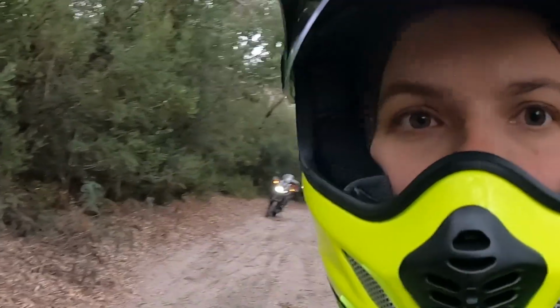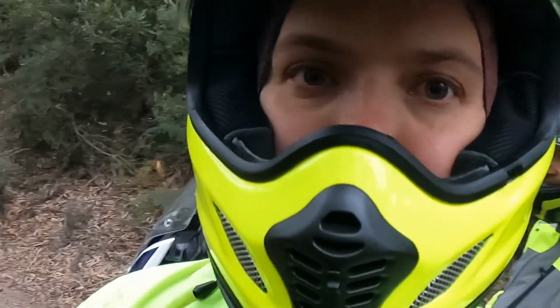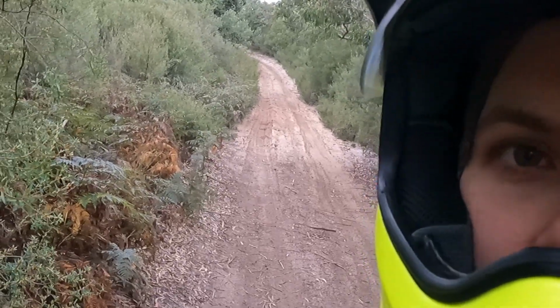All right, so here we are in a state forest. We're doing our first off-road adventure with our Africa Twins. So I hope you can see mine. It's behind me in the back, and then Zach's over here on his. Yep, and we are attempting our first sand crossing. This is so sandy. So we'll see how we go.